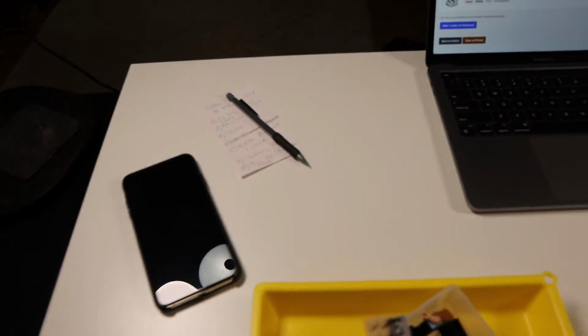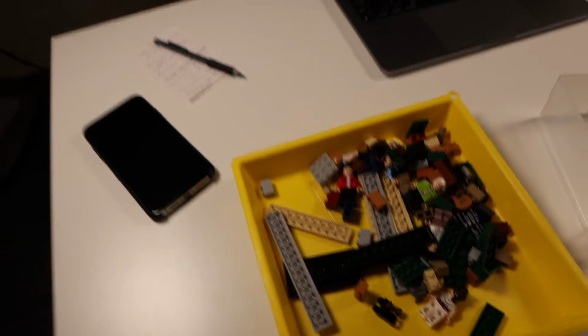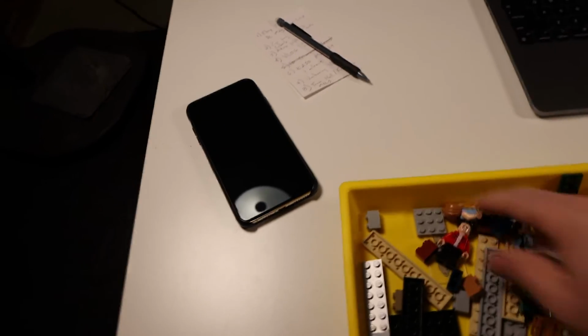So what do we have here? 4 of these. Dump that out. These parts are like in great condition. So I try to make the case all the time. So there's the first item. Put these back in. Some cool Friends, go.